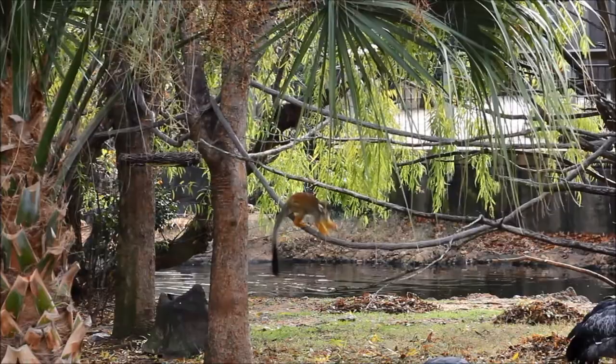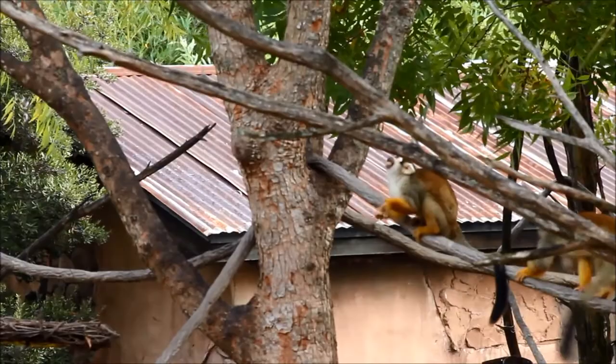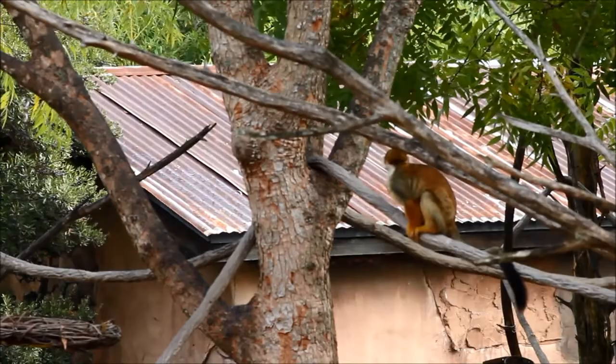Squirrel monkeys are very social animals. In the wild, they can live in troops of up to 40 to 50 individuals. Just like we talk, squirrel monkeys communicate by using a wide range of vocalizations.